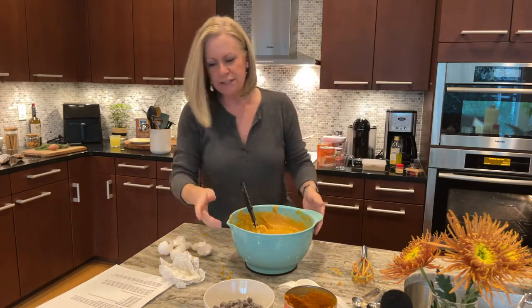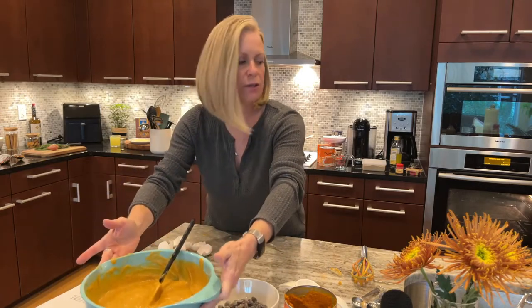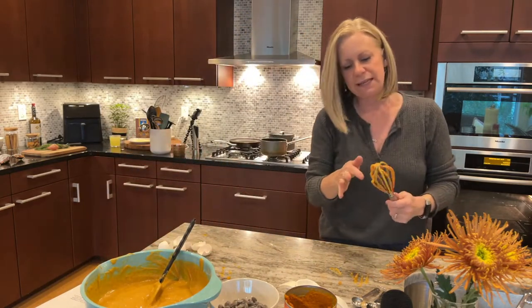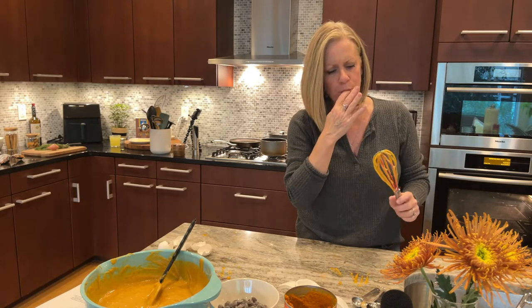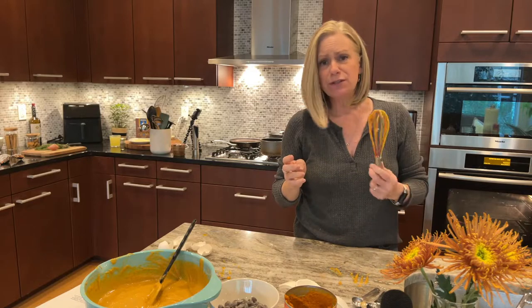So let me just tidy up a little bit, because I'm going to now pour this into the loaf pans and get them in and taste this. Oh, that's so good. I'm a batter girl.